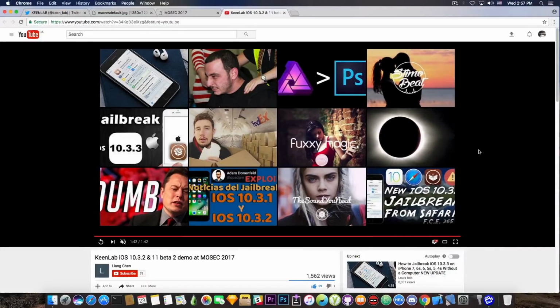Adam Donenfeld is going to also release an exploit in a couple of days that is going to be compatible with iPhone 7 as well. So if you're on iOS 10.2, as a lot of you probably are, and you're not jailbroken there because the iPhone 7 does not have a jailbreak for 10.2, do not update from there. The lower you are, in my opinion, the better. So yeah, that's pretty much it.